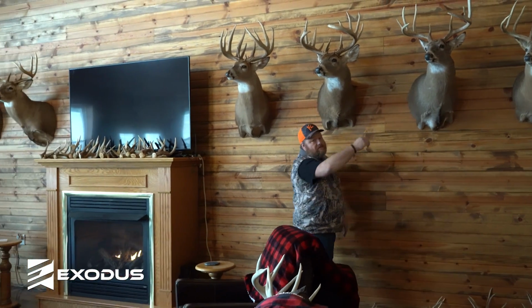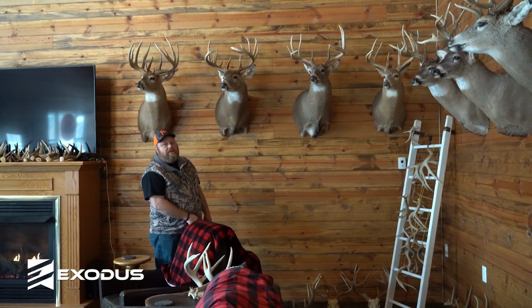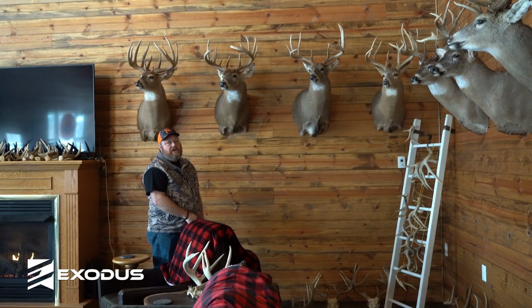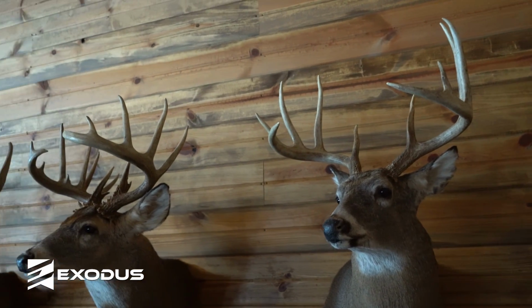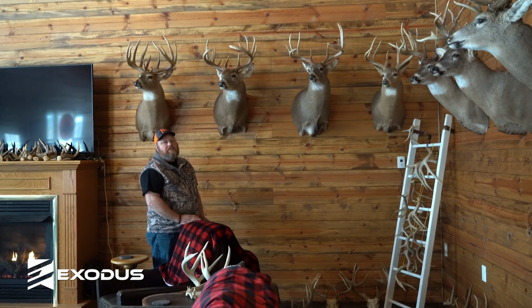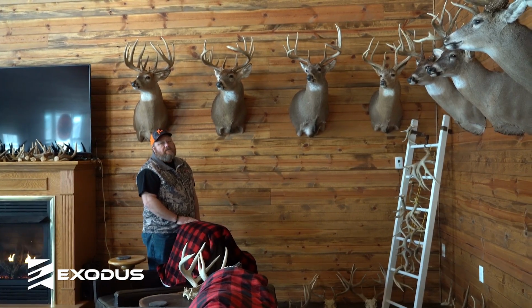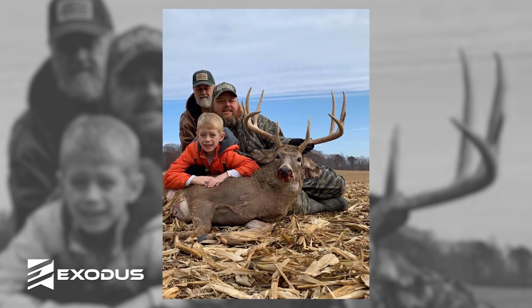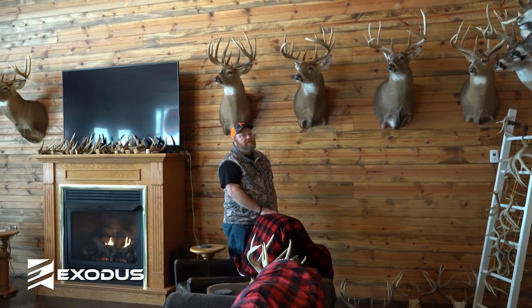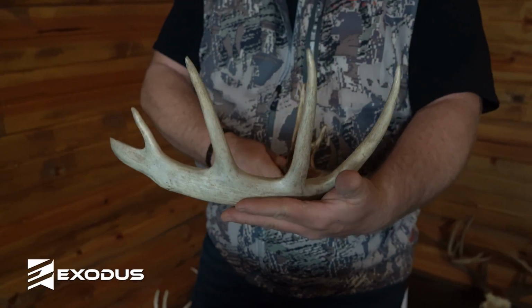Now this deer, I killed him here on this farm. I started getting pictures of him in late October on scrapes. And I told all my buddies, I said, I think he'll go right at 160. But I said, he's definitely the deer I'm going to try to kill. So first week of rifle season, he shows up, and I shoot him with my 300 Win Mag, and he's 158 7/8. Here's the shed from this deer from the year before.